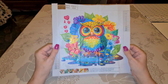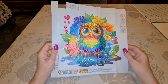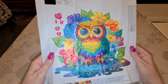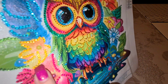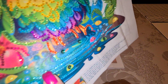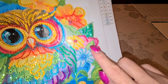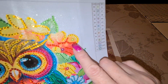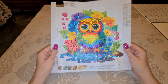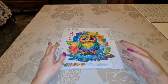I don't know what they called this, but I called it Rainbow Owl because it's got a rainbow going on. And it's so happy. This one didn't have a lot of special drills, but it had the half pearls, we call them, down here in the water and a couple up right here in the flowers. And the rest were rhinestones. But isn't it beautiful? And again, I cut the picture out to put in my logbook.